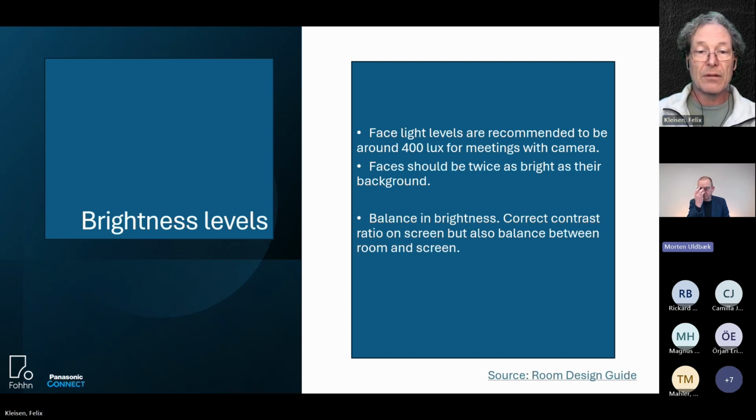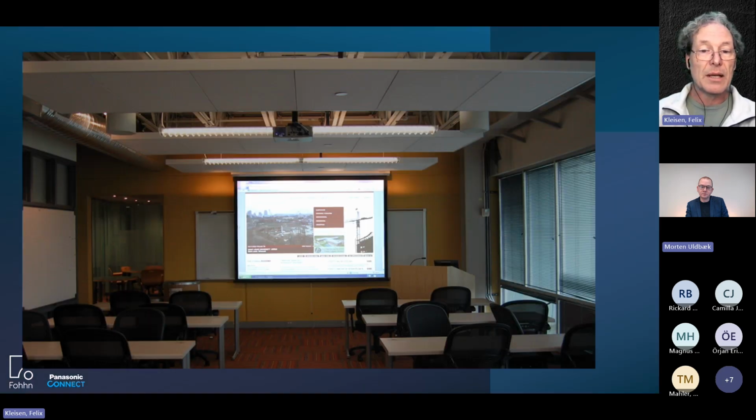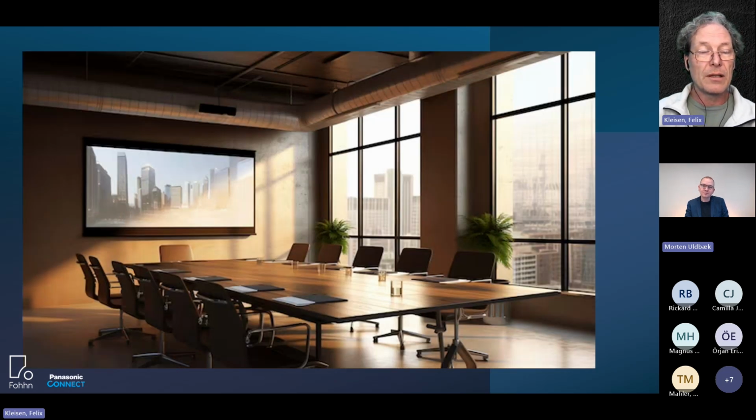But if you think of the earlier room that I showed where windows are in play, you will never get to 400 lux being twice as much as the background of the person sitting there. So thinking about the light levels in relation to the projector or the LED screen or the display, it's quite important to keep the balance not just on the side of the room where you're doing it. It has to be throughout the entire room. Because otherwise we end up in situations like this, where the screen has a very nice bright image, but it's completely out of balance with the room. This is a room where people will fall asleep for sure. The other way, with lovely natural daylight, etc.